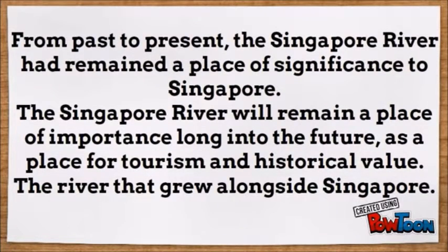From past to present, the Singapore River has remained a place of significance to Singapore. The Singapore River will remain a place of importance long into the future, as a place for tourism and historical value. The river that grew alongside Singapore.